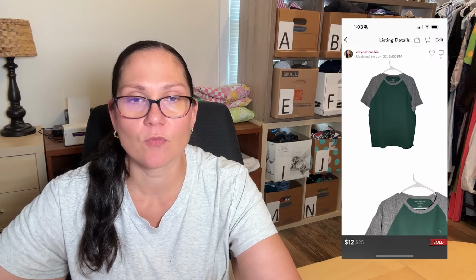I had the crew neck skeleton holiday graphic tee. This is another extra small. This one sold at the end of March for $10.83 on eBay. Then I had the super soft raglan tee in greenish gray, size large. This one sold in June, so it took 4 months. This was a $12 Poshmark sale.